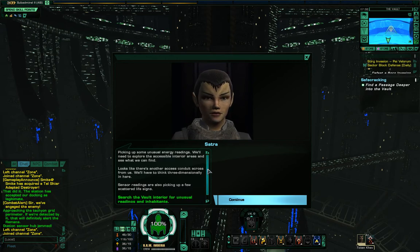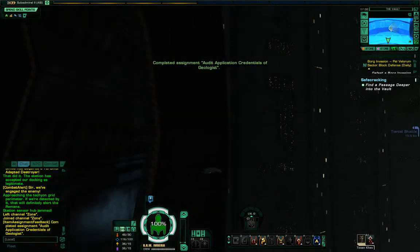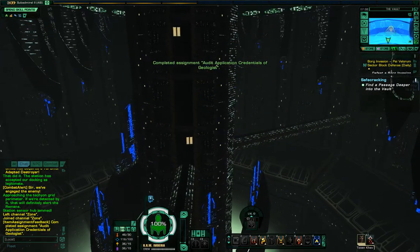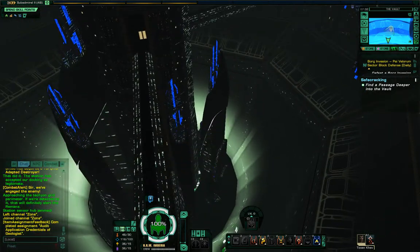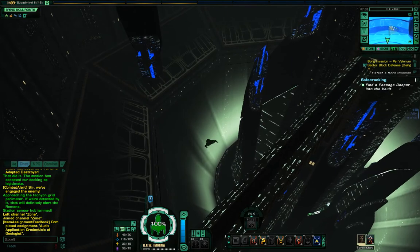Looks like there's another access conduit across from us. We'll have to think three-dimensionally in here. Sensor readings are also picking up a few scattered life signs. Okay. Ooh. Oh, fuck my life. I have to fly inside this thing, wow.